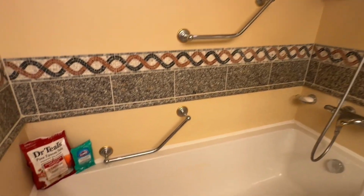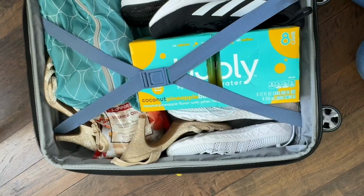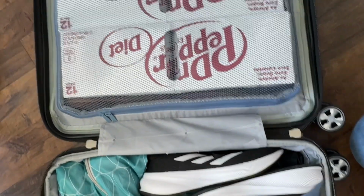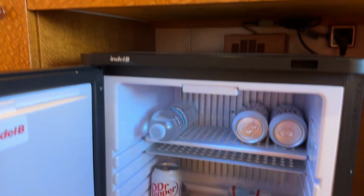And some weird things that I'm taking on this cruise because I have a bathtub in my room. I'm also taking some bath salts and some Lysol cleaning wipes to clean the bathtub out before we take baths in there. Lastly, friends, we're taking 3 12 packs of canned soda on our Carnival cruise. Carnival is one of the cruise lines that actually still allows this, and we did not buy the drink package, so we're just going to take our own soda, and I'll buy a cocktail here and there as I need it.